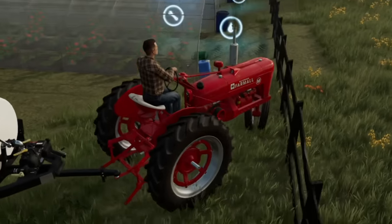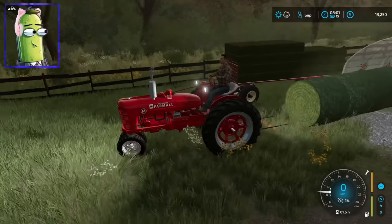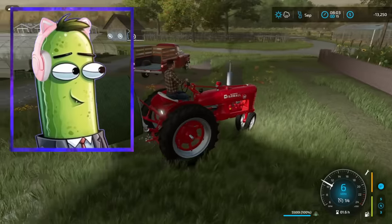Nice. Nice. Now we can get these bales loaded up here and get some money because we need to pay the banker by the end of the day. So we need to get at least $15,000, maybe $20,000 somehow.